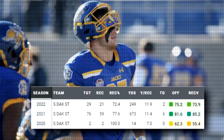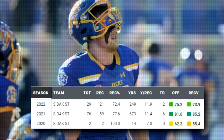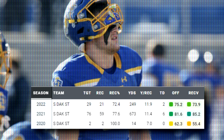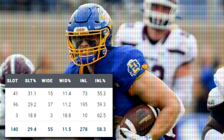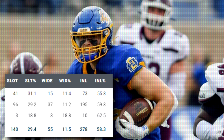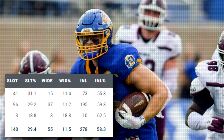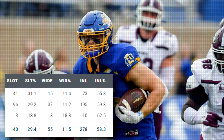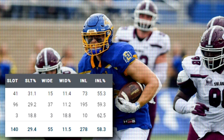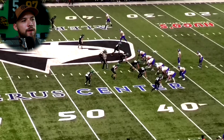Looking at his 3 years at South Dakota State, we see last year he only had 249 yards and 2 touchdowns. The year before that was his best year, 673 yards and 6 touchdowns, including an 81.6 PFF grade. Looking at Tucker Kraft's snap percentages, it really proves why he is a jack of all trades type of tight end. Looking at his slot percentage over his 3-year career, he played 29.4% in the slot. Out wide, he played 11.5%, and in line was his most. He played 58.3%. So the Packers are going to be able to use Tucker Kraft in many different ways. All right, so without further ado, let's bring up the screen and get into the film.